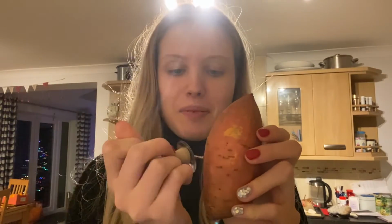I'll be back when it's clean. And it's clean. It doesn't look that clean, but it is clean. So I'm just going to poke a few holes in it, and I'm going to pop it in the microwave for 5 minutes. I just tried to poke a hole in it, and it got stuck. It went in a bit deep. I can't get it out. There we go.